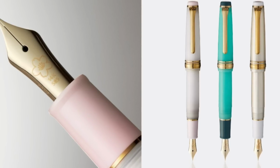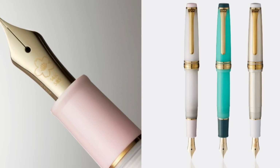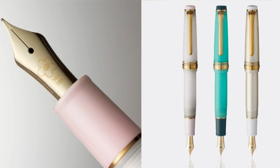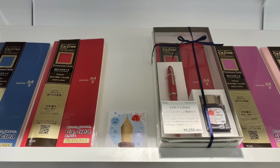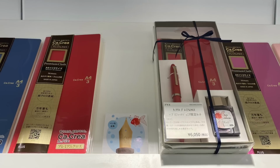They specifically mention women in their marketing material, and I think that's also the reason why this is a Pro Gear Slim Mini, and that's the reason why I passed on this pen too. I've been chasing too many minis lately. They also had the other Ca.crea Plus and Sailor collaborations with the goldfish on them, and I think Cat and Mount Fuji.